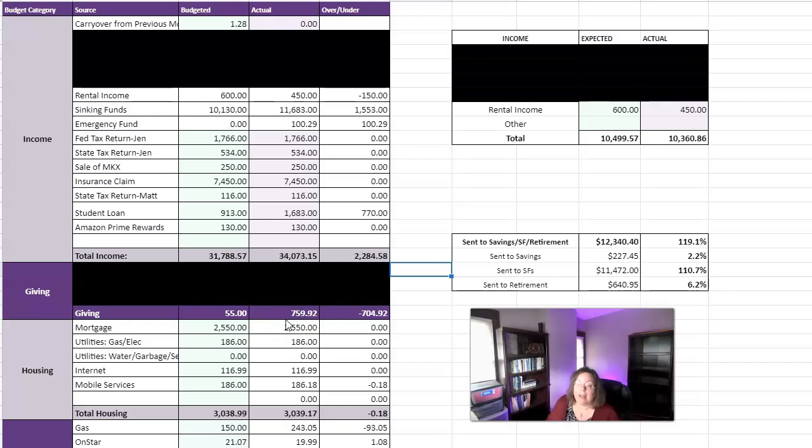I mean, May and June are always very busy for us. We always spend several $100s during those months, but not typically this much in 1 month. 759 is what we spent in giving, and you can see it was way over what we planned.